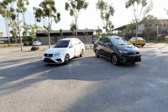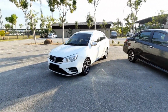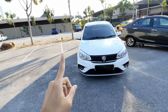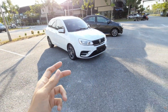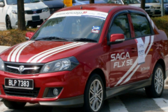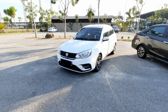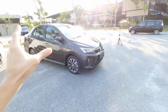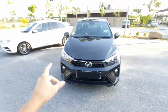So let's talk about the background of this 2019 Proton Saga and the Perodua Bezza. The Proton Saga right here is the third generation model. Previously, the first Saga, launched in 1985, was the first generation. Then came the Saga BLM in 2008 as the second generation, as well as the Proton Saga FLX. And came the third generation Proton Saga, the Saga VVT, launched back in 2016. And surprisingly, the Perodua Bezza, the first ever Perodua sedan, was also launched in 2016 to compete against the Proton Saga VVT.